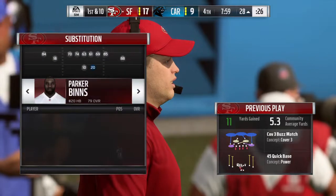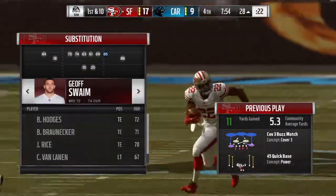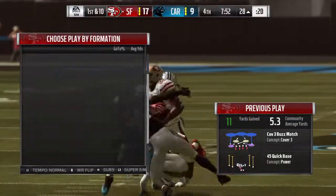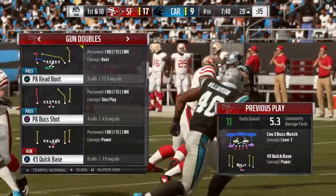Definitely, you want to bleed things out at this point, right? Continue to possess the football, gain some yardage, and put the onus on the defense. Do they have to use timeouts? What are they going to do to stop you? You're taking charge.